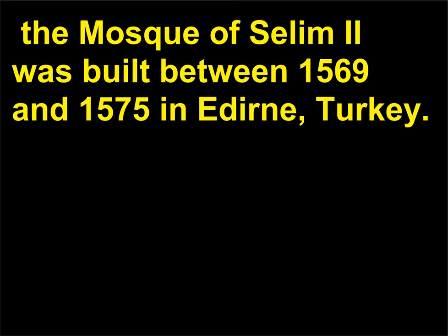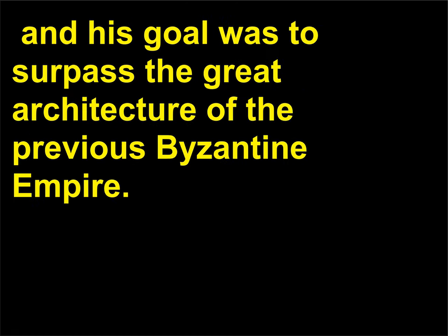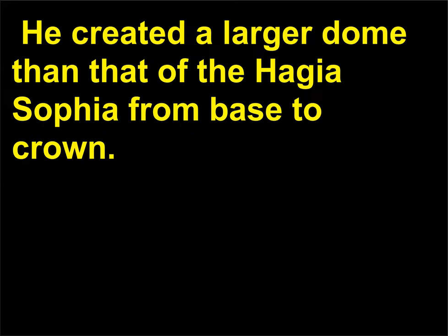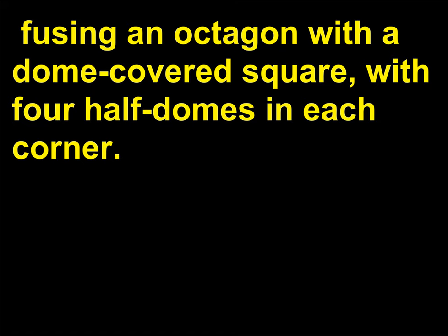The Mosque of Selim II was built between 1569 and 1575 in Edirne, Turkey. Sinan designed it when he was almost 80 years old. And his goal was to surpass the great architecture of the previous Byzantine Empire. He created a larger dome than that of the Hagia Sophia from base to crown. The building's interior is a masterwork of mathematical proportion and geometry, fusing an octagon with a dome-covered square, with four half-domes in each corner.